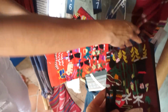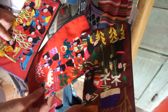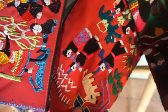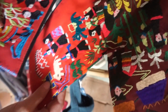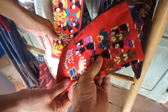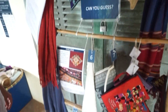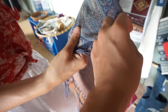So which one do you think is handmade and which one do you think is machine made? It's kind of hard to tell just by looking. You actually have to feel it, touch it, and look at the threads really closely. The real answer is this one is not handmade. It's machine made. You can tell these threads are a little softer and thicker. And the only other thing here that is not handmade in Laos is this cashmere scarf. It's machine made.